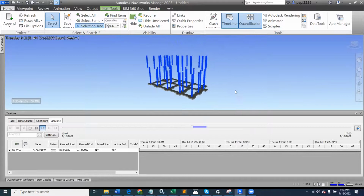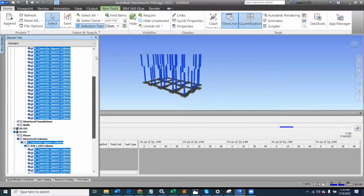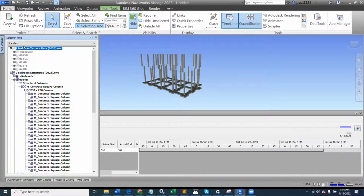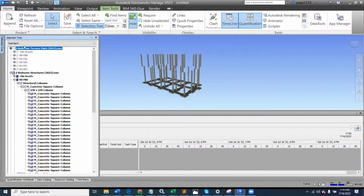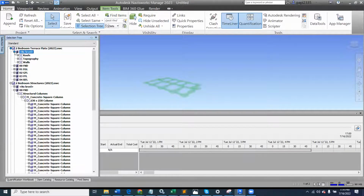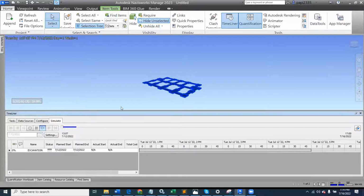I know it did not show us the excavation because I hid the site here. So let me just enable that site and hide the other aspect of it, so that we can see the topology. I don't select it. So I'll play it again. Let's see how it works.